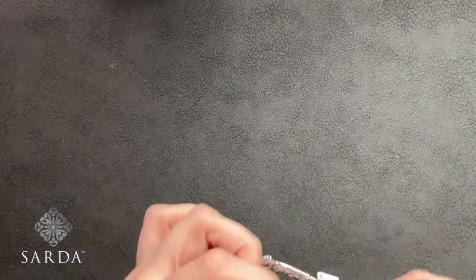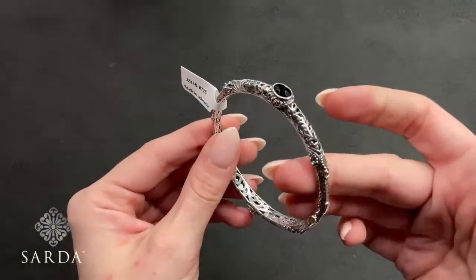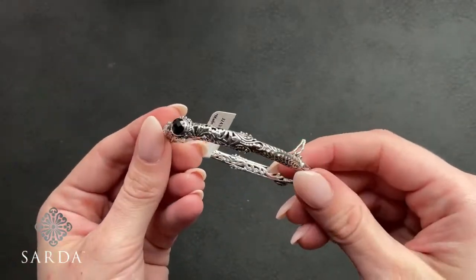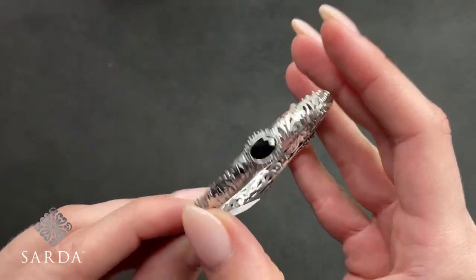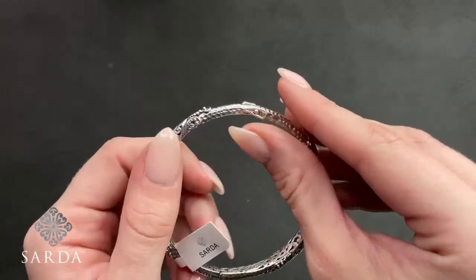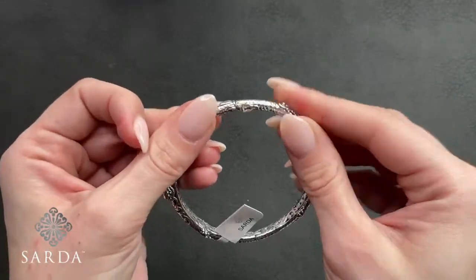Thank you. Black spinel bracelet, J2438. This is going to fit a 6.5 to a 7.25 inch wrist for $139.99. And so this is the same style of bracelet that the Mabe Pearl was in. We've got the faceted black spinel, that open work Tree of Life, hammered detail. This has the latch and the push closure with the hinge.